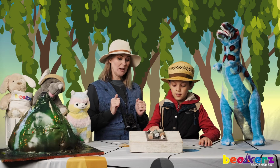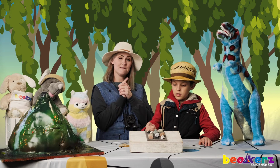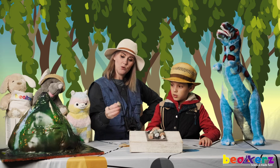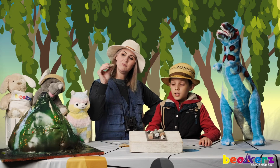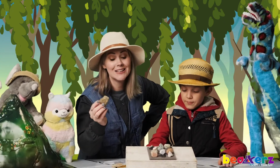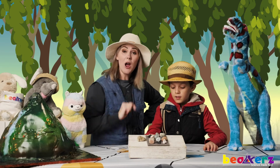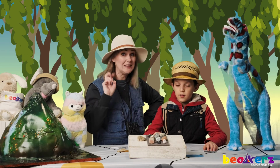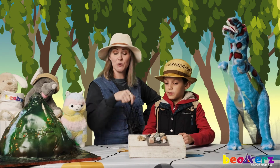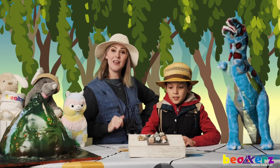Now, what happens when all of these broken down minerals stick back together? They get turned into something else. What is this thing? That looks like a rock. It is a rock! Can you tell the difference? It's kind of hard, right? Well, a rock is made up of at least two minerals, two different kinds of minerals. That's what a rock is. How cool is that? So now you know the difference between a rock and a mineral.